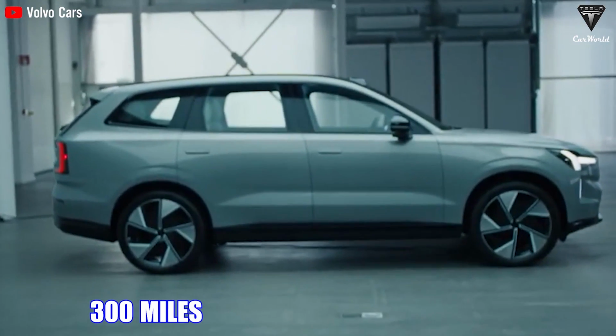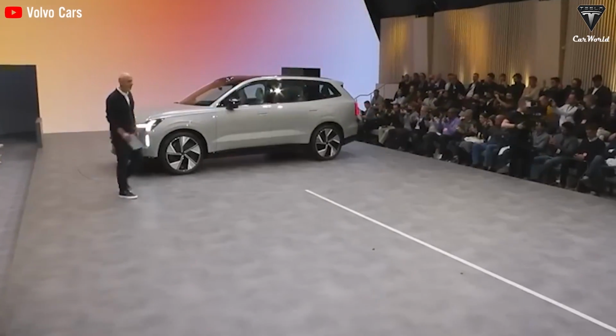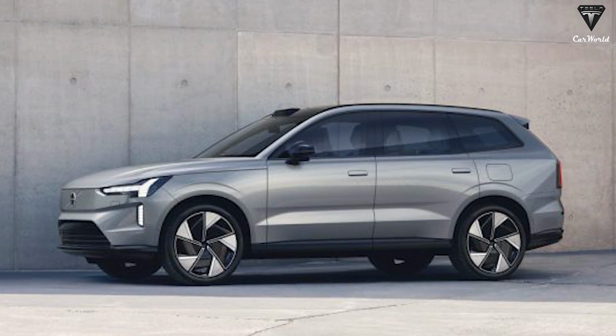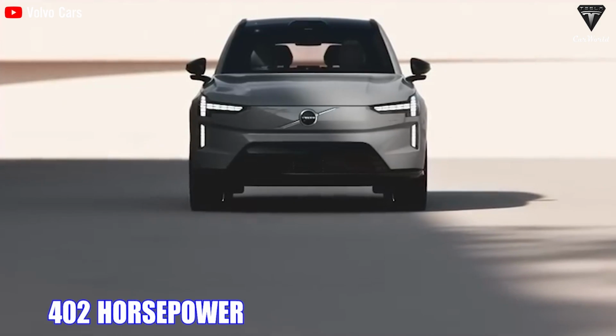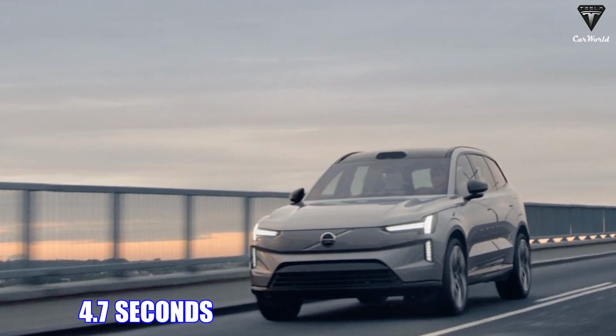X90 will have a range of up to 300 miles and be able to charge from 0 to 80% in just half an hour, significantly reducing your waiting time on the roads. Volvo offers 2 motors for all-wheel drive configuration and will deliver 402 horsepower and 568 pound-feet of torque. That means the car will be able to accelerate from 0 to 60 in just 4.7 seconds.